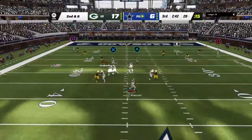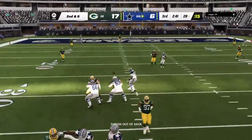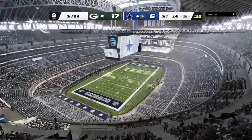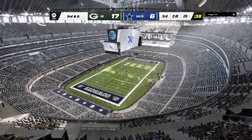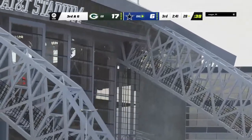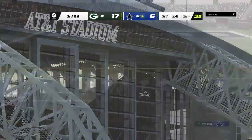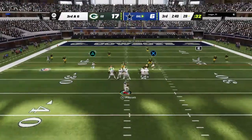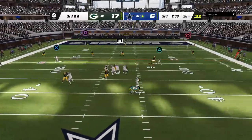Looking to throw again on 2nd down. Prescott, hit as he throws there, incomplete. Partner, what we're seeing so far is a defense that's certainly coordinated. Both levels doing their jobs in tandem. The back helping the front helping the back. The pressure got home on that last play and forced him to try and throw through contact and short of the sticks. On 3rd down, it's Prescott.